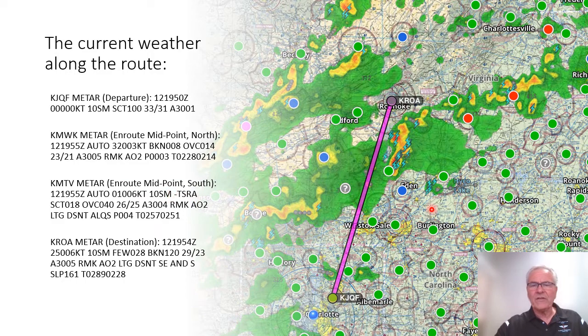Okay, this one is midpoint south, which would probably be this one, I'm guessing, right here. And I'll say why in a minute here. 1955 auto 010 at 6. So that'd be coming out of the northeast. 10, they aren't saying 10 plus, it's 10, light thunderstorms in the area, scattered 1,800, overcast 4,000, 26 and 25 temperature spread, that's real tight, 3004 on the altimeter. Remarks, precipitation discriminator, lightning, distant, all quadrants. Precipitation, 0.4 of an inch. So yeah, it's raining, but it's VFR.